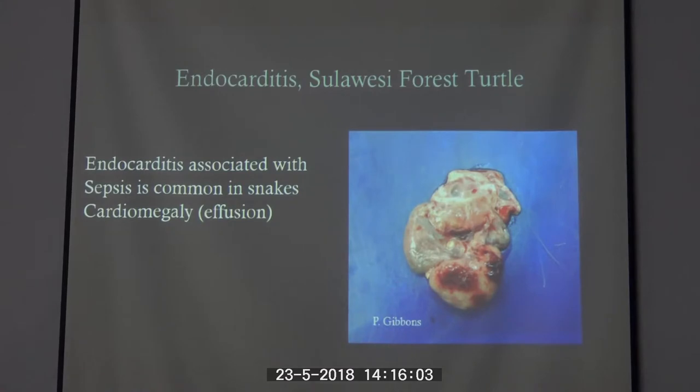We also see a fair amount of epicarditis and epimyocarditis associated with septic processes in reptiles. The heart seems to be particularly targeted in those animals with sepsis. And in this particular case, we have foci of hemorrhage associated with bacterial embolization to the heart.